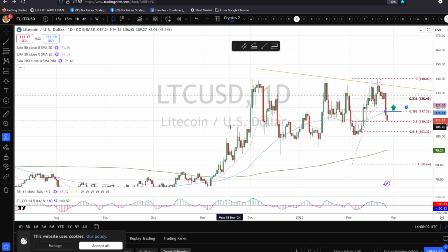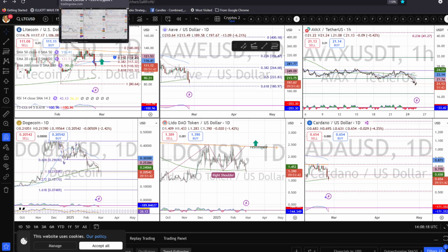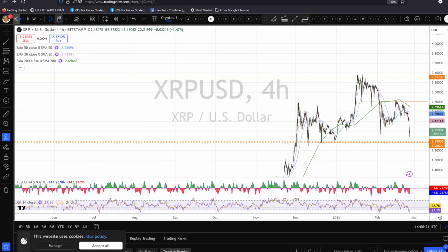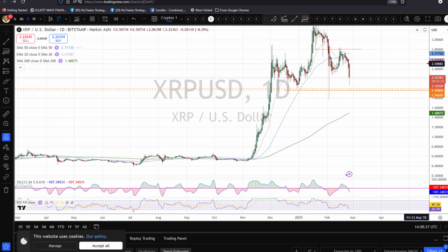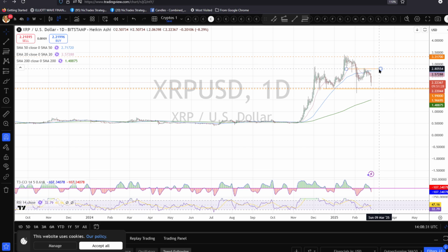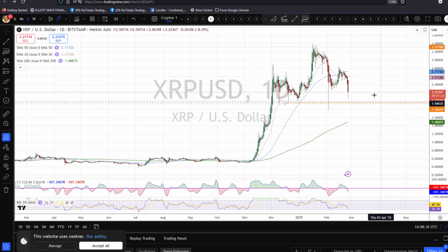Otherwise, really, we're still, unfortunately, in this choppy sideways range. What about Ripple? Ripple fell back with pretty much everything else yesterday. Let's take a look at where we are. Still in the sideways range in this one. I know some people are going to be freaking out, going, oh, this is a head and shoulders pattern. Okay, here's the thing with head and shoulders patterns. They don't always work, in that they don't always make their target.